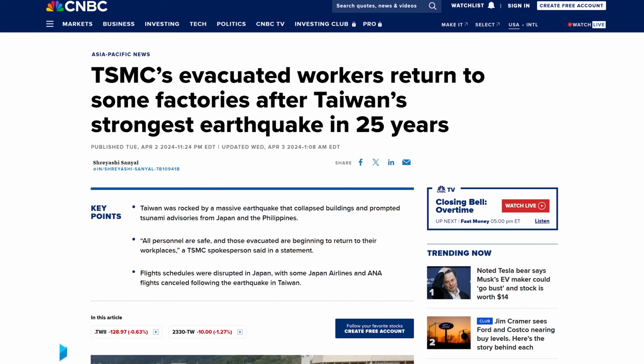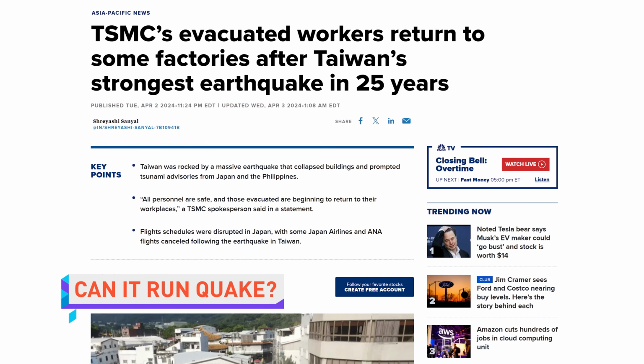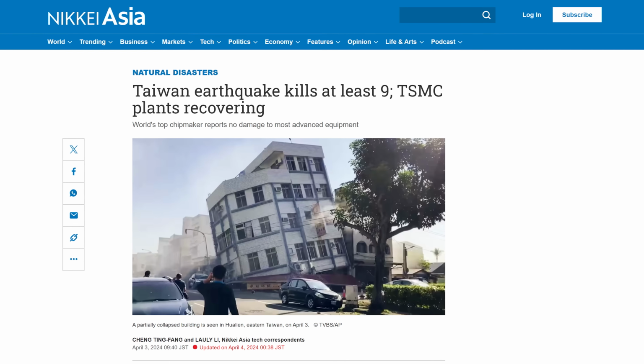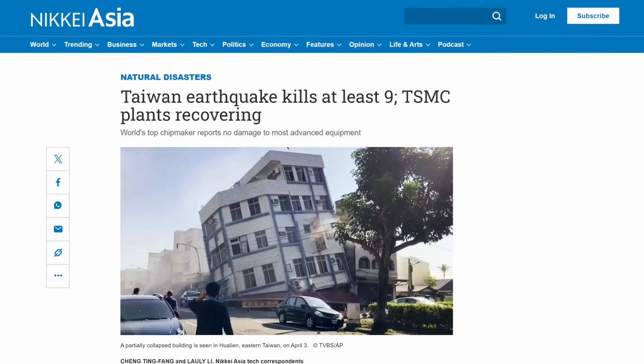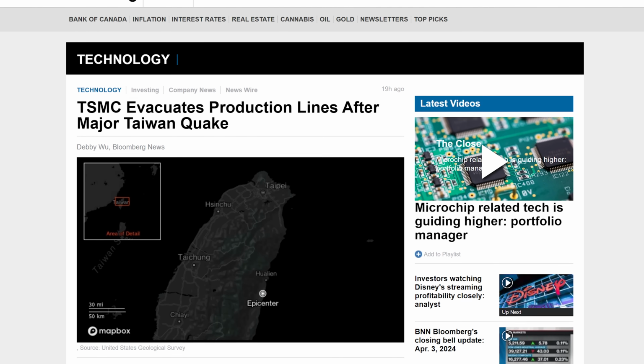Oh, it hurts. TSMC has announced that workers are already returning to factories less than 24 hours after Taiwan was hit by its strongest earthquake in 25 years. As of reporting, the quake killed 9 and injured more than 1,000 people. 70% of TSMC's chip-making operations had recovered within 10 hours of the earthquake, and that is unfortunately important because Taiwan is responsible for 80 to 90% of the world's high-end chips.